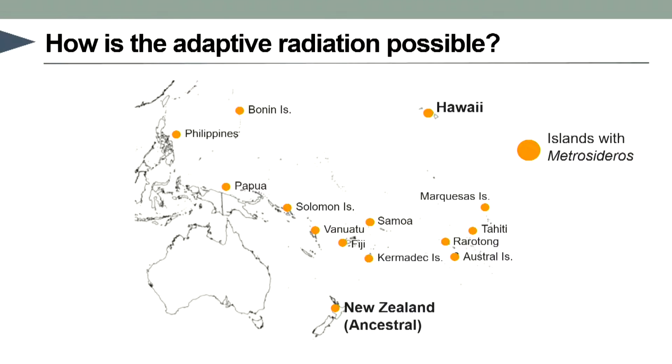What makes this Hawaiian adaptive radiation really interesting is that if you look at the geographic route of reaching Hawaii, the ancestral species of Metrosideros is thought to have arisen from New Zealand, and then hopped onto multiple different islands to reach Hawaii. If you think about the constant bottleneck after bottleneck it had to undergo to reach Hawaii, and then, from reaching there, it all of a sudden went into adaptive radiation, it really looks like a fascinating evolutionary phenomenon. So we're really interested in understanding the basis of this adaptive radiation.